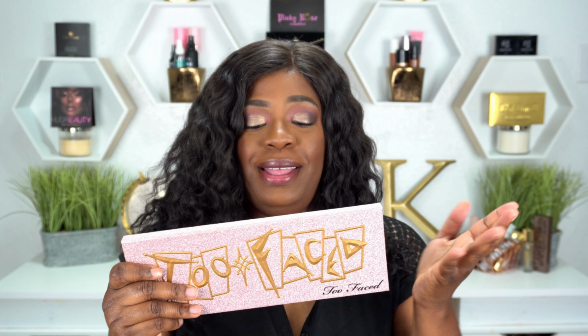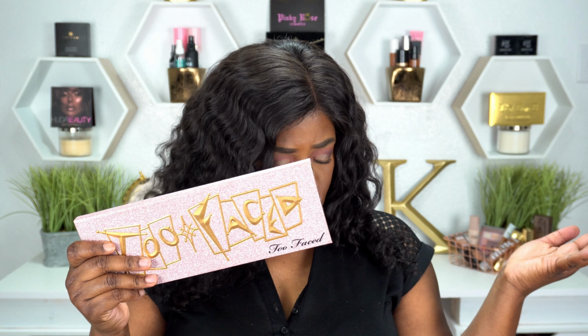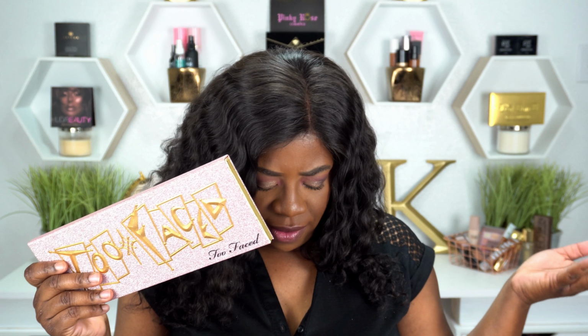One thing I did notice is, you can see this glitter all over my hand, y'all. This is coming straight from this package. I mean, it's not a big deal. I'm not mad at it, but I was just kind of wondering as I was doing my makeup where all this glitter was coming from, because I did spray my brush before I applied the eyeshadows, and I was like, why do I have pink glitter all over me? It's coming from this package.